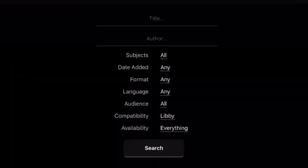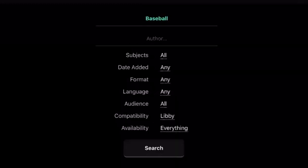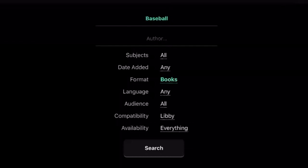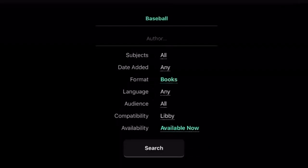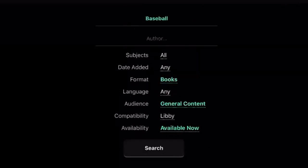Oh, baseball. You know me, you know Nick, we love baseball. All right, so we've got probably tons and tons of books that would come up if we just typed in baseball. So we're going to have some more options. We're going to filter things. I'm in the mood to actually read, not listen, so we're going to look for books. We want something that's available now, but we don't want it to be a kid's book. So let's do availability, everything now, and audience. Yep, general content's fine.